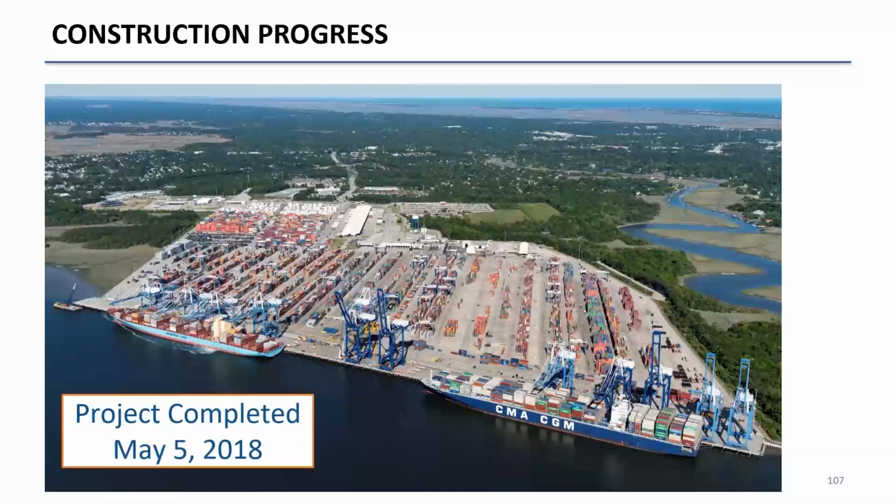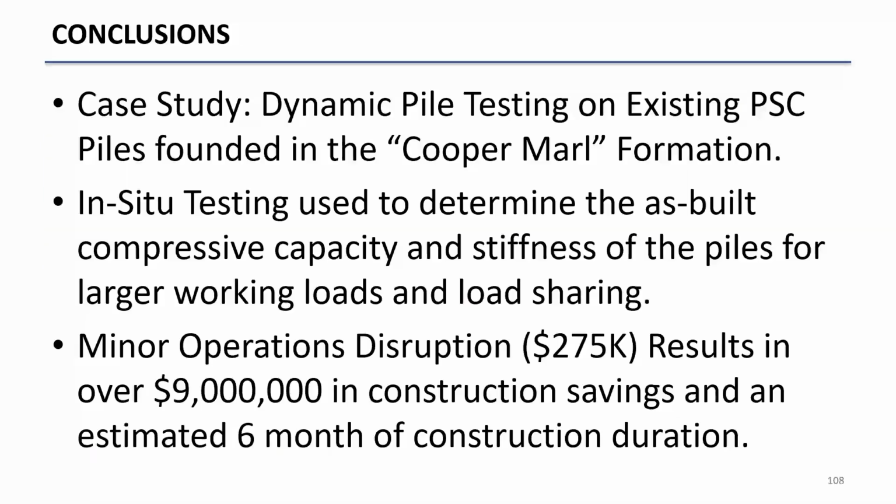And then, as I mentioned, we were substantially complete in May of 2018. You can actually see in the middle there two of our new, at the time, ship-to-shore cranes being developed. But that was a very interesting process to get this moving forward through that phased construction on an active terminal. Like I said, it was a really interesting project.